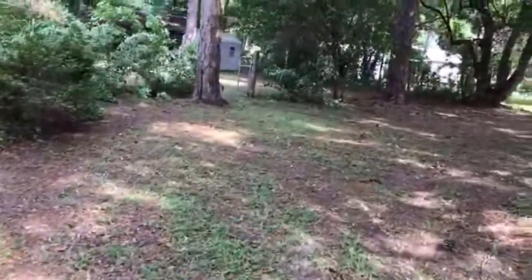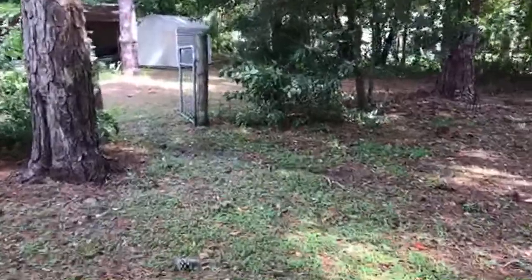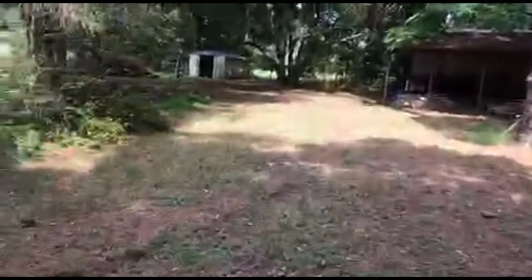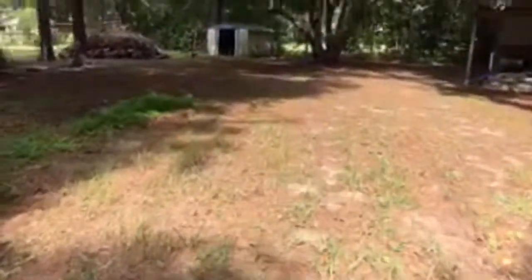Okay, so we have a walk gate here to the backyard. And trust me, by the time I got to the back door, because Emily was trying to eat the poor guy through the glass door, he was gone. Okay, so this is part of our septic system here. Dad had it all dug up a while ago. There it is right there.